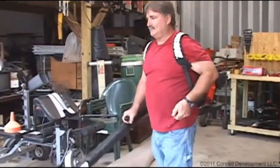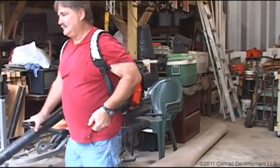It was the cheapest per square foot building I could find. Yeah, and I'm very happy with it.